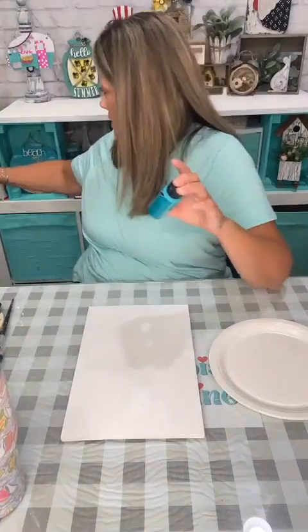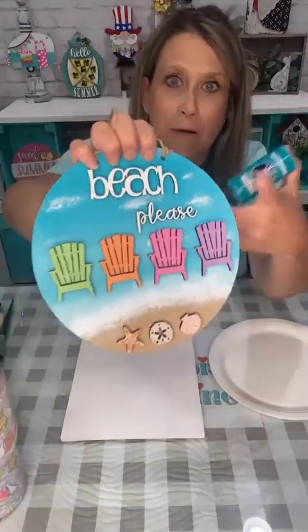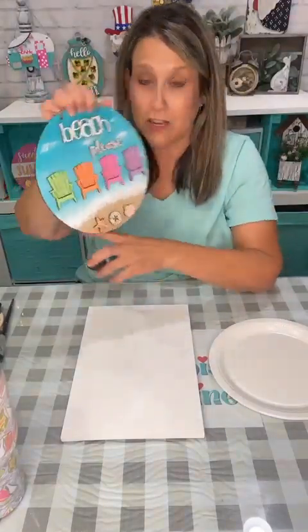Okay, so if you have seen this tutorial, we're kind of going to do something similar to this, but not with the chairs, okay? But how I've got it gradient where it's dark up here and light here. But this color is the color I use for this.